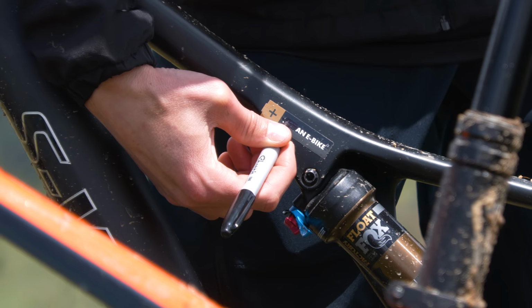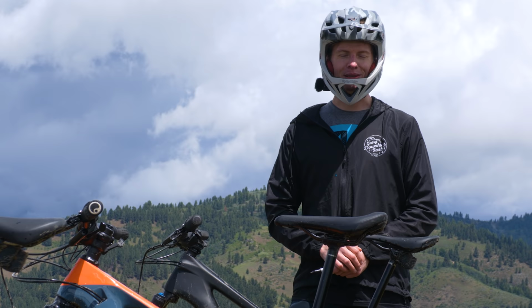It's no secret that Vital MTB has kind of ignored e-bikes for a while. That's about to change.